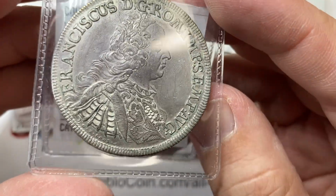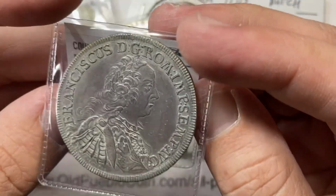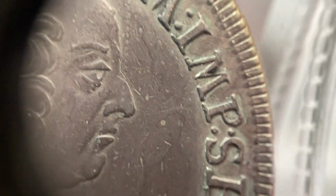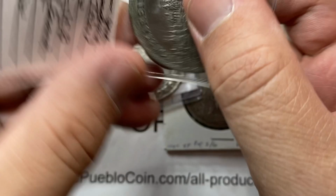All right, next up we have another German state, Regensburg, with a city view. One of my favorite things that many Thalers have on them is a city view. Here you have a very bold portrait on this piece. And what does the edge look like? Once again, you have that security edge on there. But the city views are just awesome.